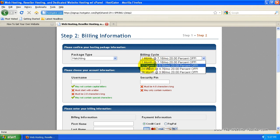If you pay 12-month bulk, you're paying $5.56 a month. And if you pay up to 36 months in advance, you're only paying $3.96 per month. So if you were positive you're going to have your website for 36 months, you can save a lot of money by paying in advance.